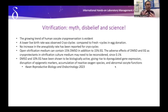The fear still remains after 10 years, despite the fact that I showed you the difference between vitrification and slow freezing. There are still authors, probably not very familiar with vitrification, saying, oh, there is a high percentage of cryoprotectant in the vitrification solution, which is 15% DMSO. We know DMSO can be toxic, teratogenic for the cell. So this may influence gene expression and disrupt epigenetic markers. I just would like to point out something very relevant.